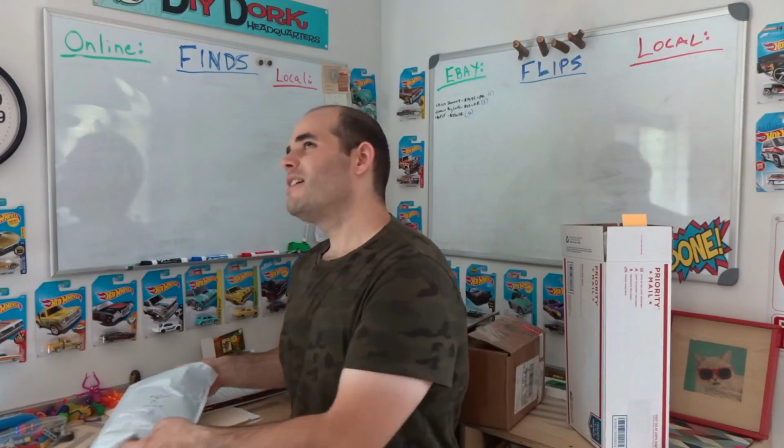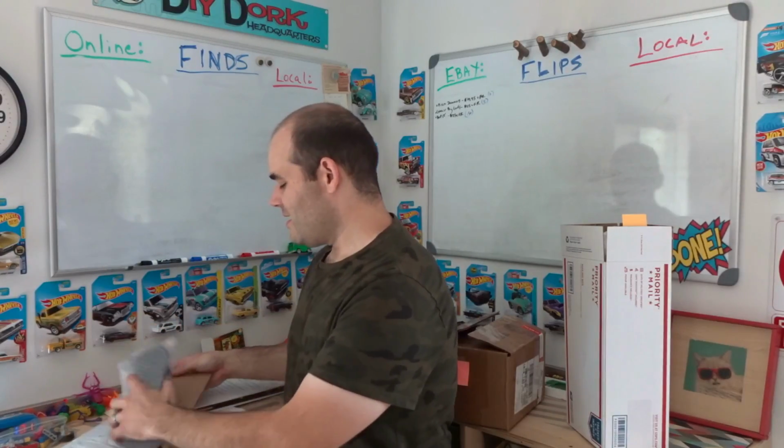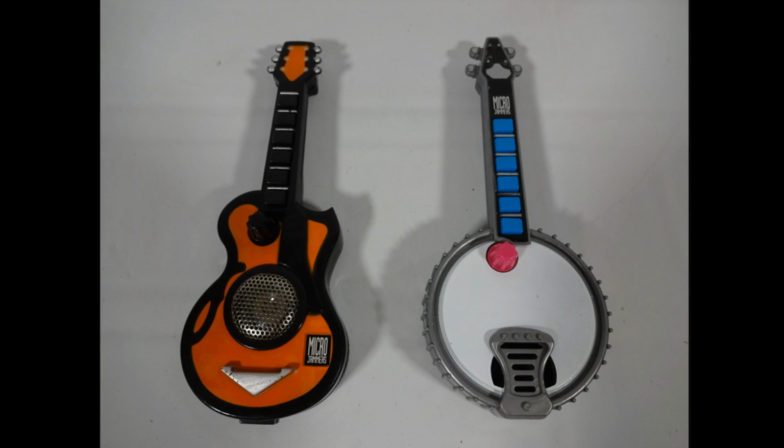This week starts off with a couple of eBay sales. So the first thing here, you're probably not going to be able to see it, but you kind of can. I might have to still show a picture. These are little tiny toys, a toy banjo and a toy guitar called Micro Jammers. This one's like a country twang guitar, and the banjo does banjo music.